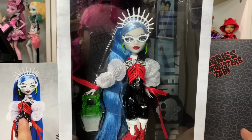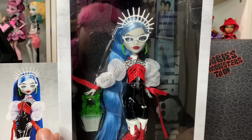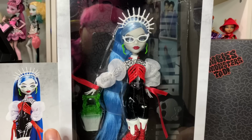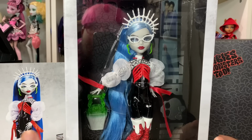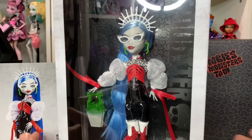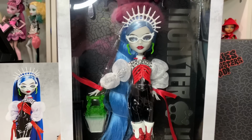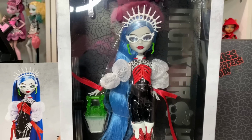So she goes on sale tomorrow. I don't really know the time. The website says 9, but the Monster High post is at 12. So I'm like, what the hell? I guess check at 9 and at 12. Well, I guess you don't have to check at 12, it goes up at 9. But anyways, I'm just so excited that she's here, and as a huge Ghoulia fan, I'm, yeah.